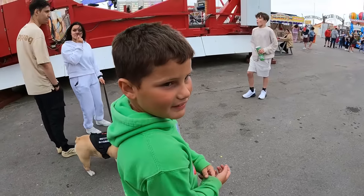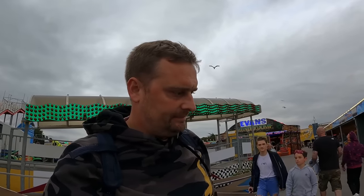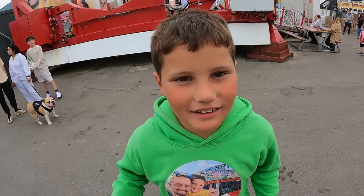I know you really want to do a Theo cam on the slide, but can we wait until the queue's a little bit less? Can we do the Dodgems? Okay. You sure?